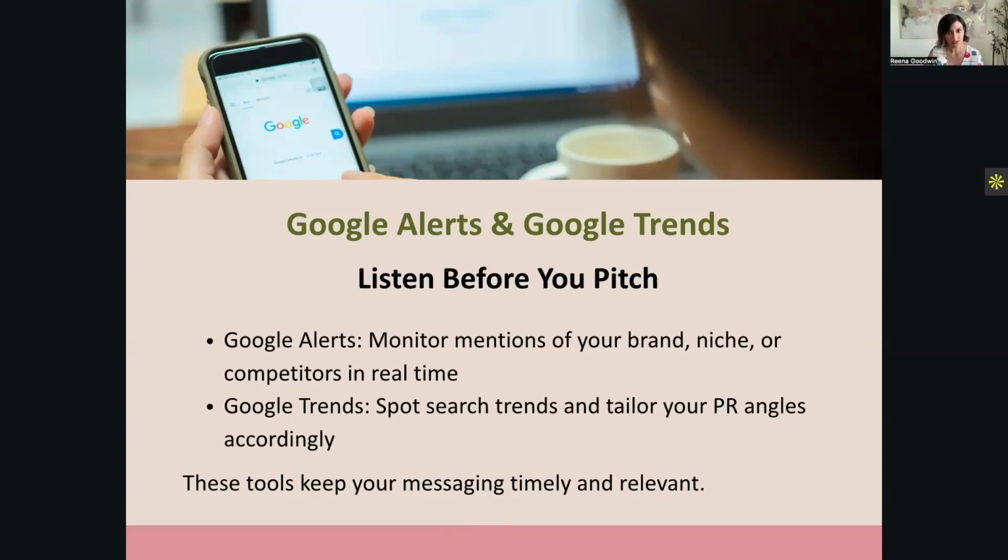Why does this matter? Because PR is all about timing and relevance. If you see that a journalist just wrote about your topic, it's a perfect opportunity to send a pitch or follow up with your perspective. Similarly, there's Google Trends, which helps you understand what people are actually searching for. So say you're a skincare founder, you might see that searches for skin barrier repair are spiking. That gives you a fresh angle and a sense of relevancy for your pitch or even for your blog or social content. Wink, wink. Think of it as market research that fuels your media messaging.